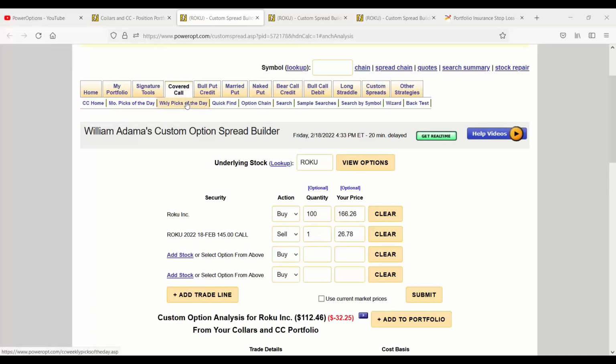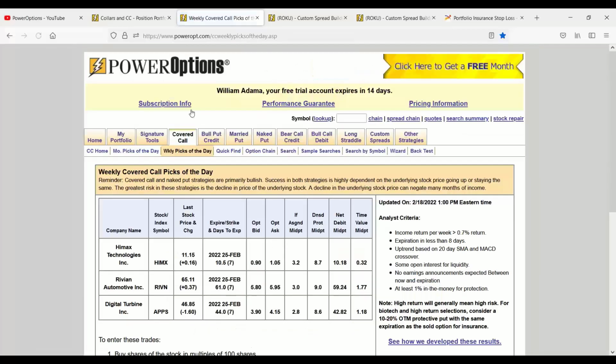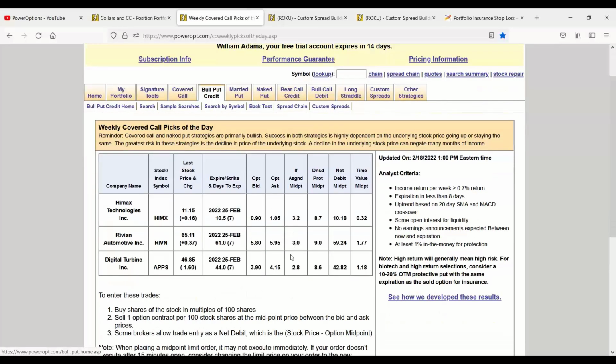Earnings monthly and weekly picks of the day are slightly in the money to give that better downside protection while still having the higher probability of getting that return we talked about, 1%, 2% return in those scenarios. Sometimes higher, 3%, 2.8% for next week's expiration. But these are more volatile positions a little bit. You can see that Rivian, Hymex Technologies, Digital Turbine. That doesn't mean they're bad positions at all. And you do have good downside protection, 8.7%, 9%, 8.6%.